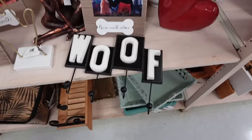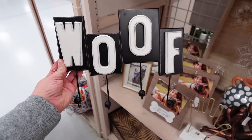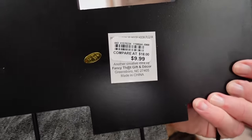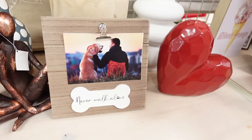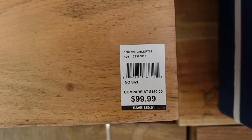Speaking of Riley, I almost picked up this little wolf sign to hang in the kitchen above his food bowl. I thought it would be cute to hang a leash on and things like that. It was 10 bucks, but I ended up not getting it. I was trying to stick to my budget and to the plan.